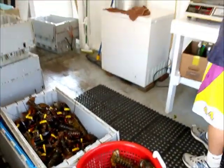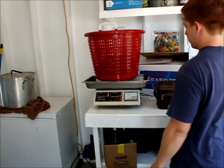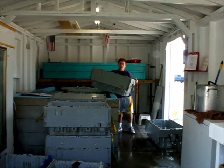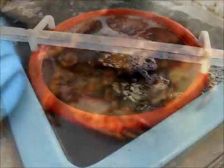Once the lobsters are separated from the crabs, we bring them over to the shack where they're weighed and put into the tanks. The Newport Lobster Shack currently sells local lobsters, crabs, and conch, all caught by Newport fishermen.